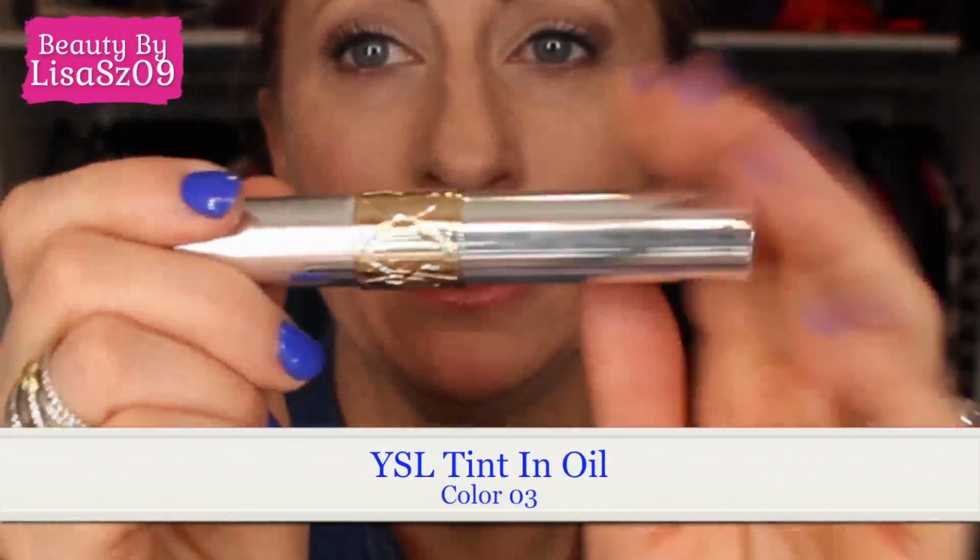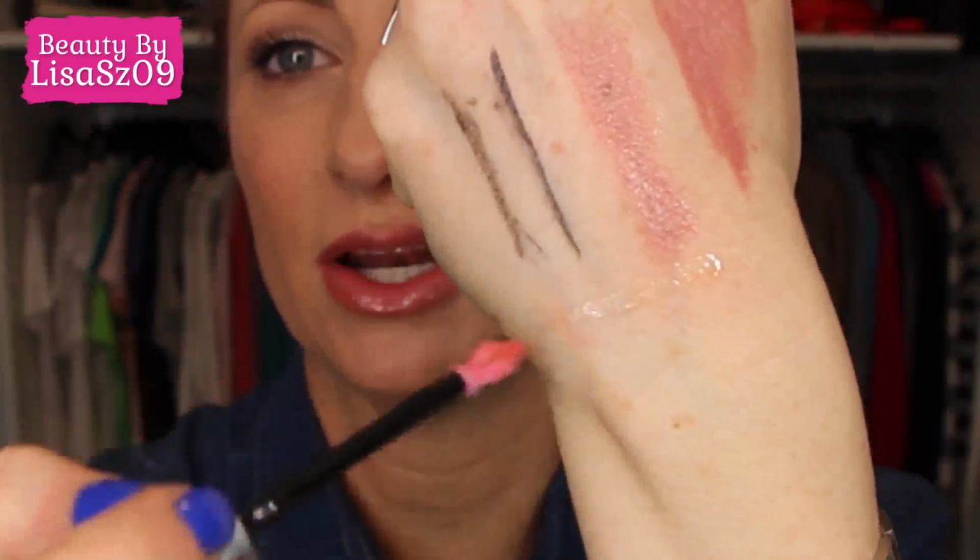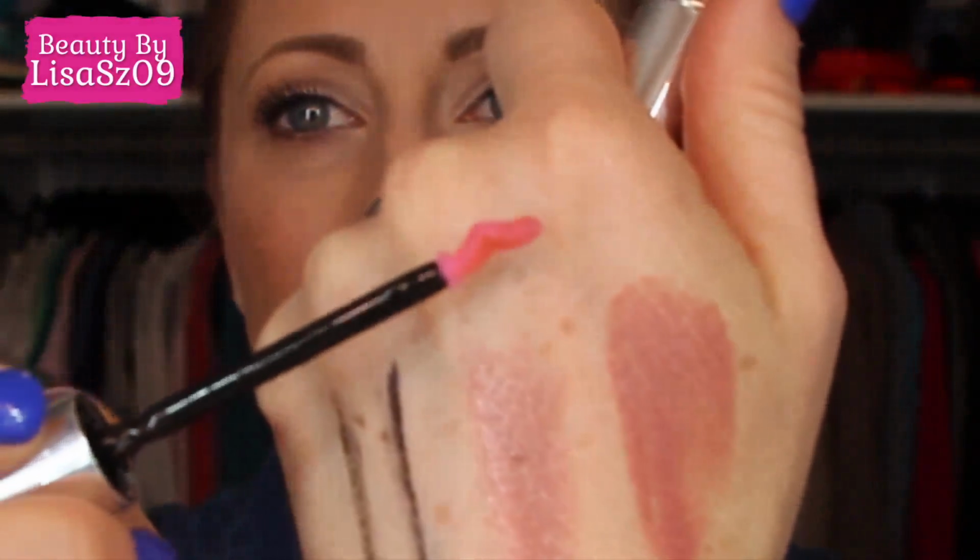Last lip product is the new YSL Tint Oils. I have this in the color number 3. Mine is not one that has a whole lot of color to it. I wanted it that way. I wanted it more just as a gloss lip feel. They smell like peach Bellini. Just amazing. The Joe Foot applicator is pretty cool too. It's a neat shape. Really love this.